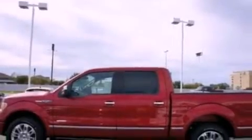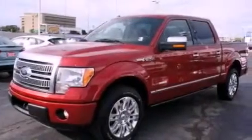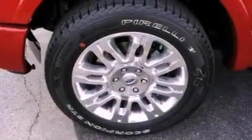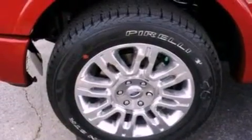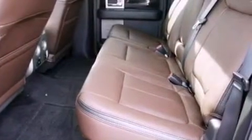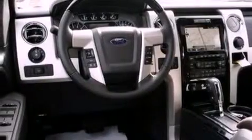Its top features and packages include power-adjustable driver pedals, a heated steering wheel, cruise control, a premium audio system, a double wishbone independent front suspension, 20-inch wheels, running boards, a low-tire pressure indicator, memory settings for the seat's positions so you can recall your favorite alignment with the push of one button, and a navigation system.